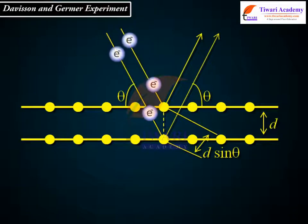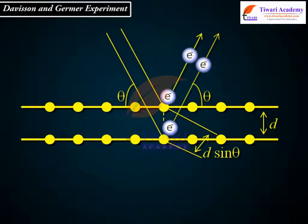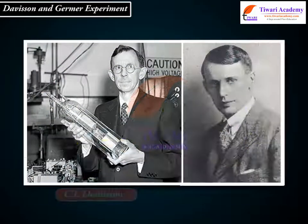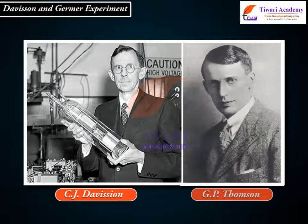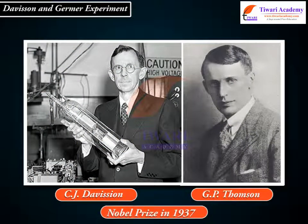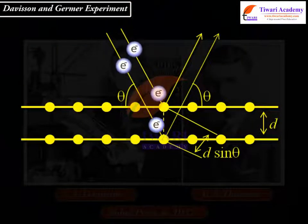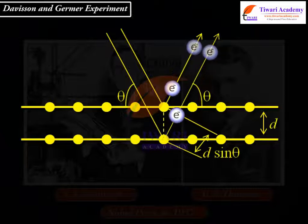Now, wave-particle duality was put on a firm experimental footing. It represented a major step forward in the development of quantum mechanics. Davisson and Thomson shared the Nobel Prize in 1937 for their experimental discovery of diffraction of electrons by crystals.